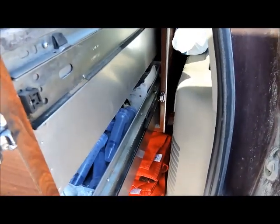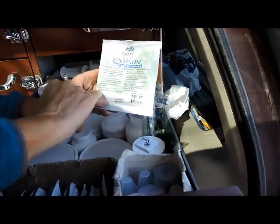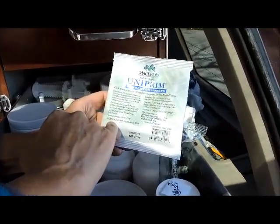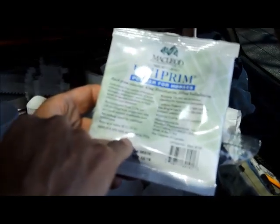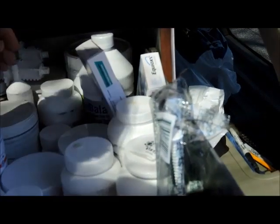So, antibiotics, again, expiration dates. ANADA means this is a generic product, but legal, approved by the FDA. Broad spectrum antibiotic.